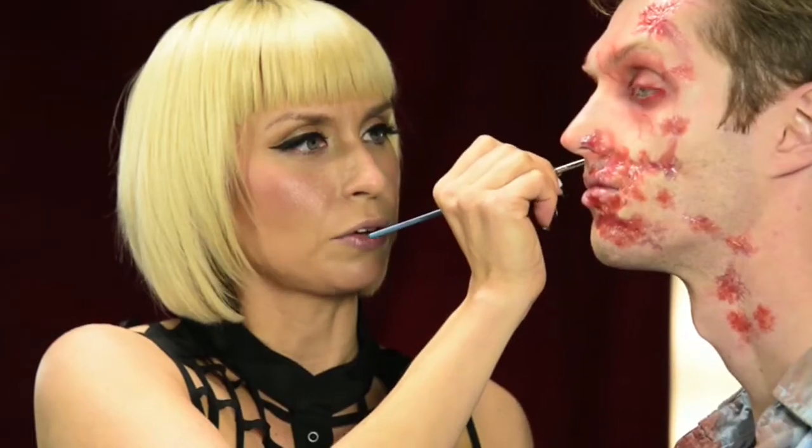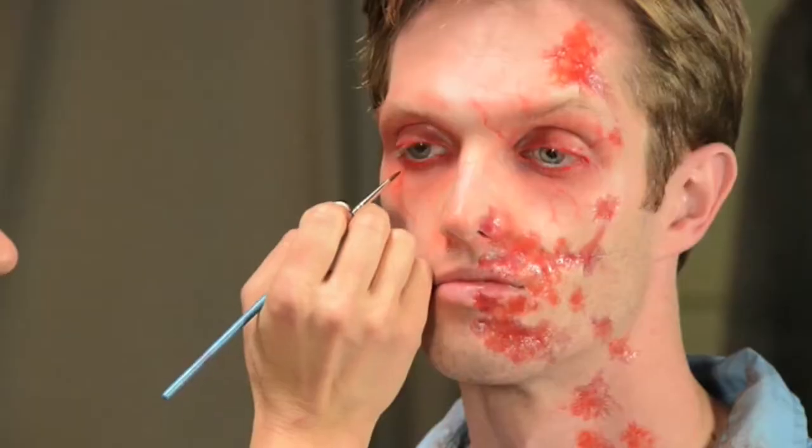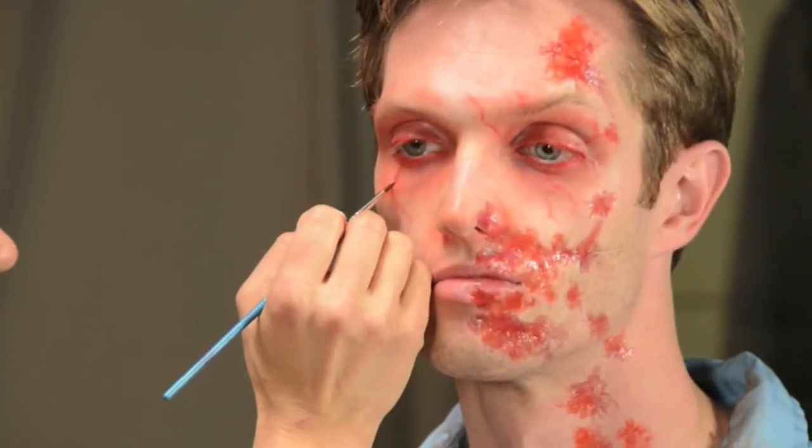You can also mix in other colors. We're starting with the red, but we'll be going back in and mixing a little bit of burgundy. Make sure you're always consistently wiping off that extra color and pigment that's on there. All right, we just finished doing the veins on the face. Now the skin looks nice and sickly.